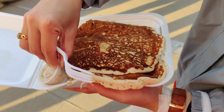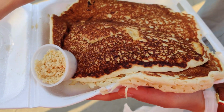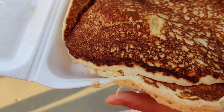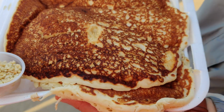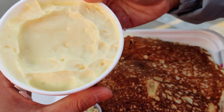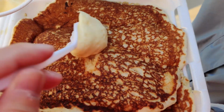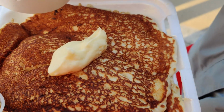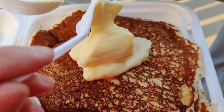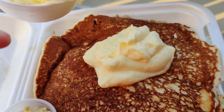All right, so we also got the macadamia nut pancake. Very fluffy. Very big. This is their best thing. It's one of their signature items here. So this is pretty big. And they come out with this, what is this, like a custard looking thing? Yeah, you get the custard and you pour it over. It's kind of like the syrup. Oh, a lot. You can put a lot. Boom, there you go.